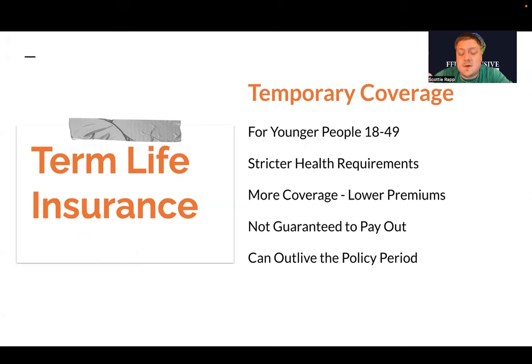Everything we do, guys, for the most part, is simplified issue, which means when we do the application, they use the client's social to validate their health history, and they give us a yes or no decision if they can get it or not right on the spot.